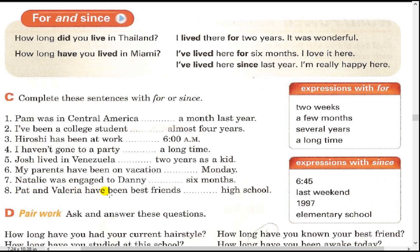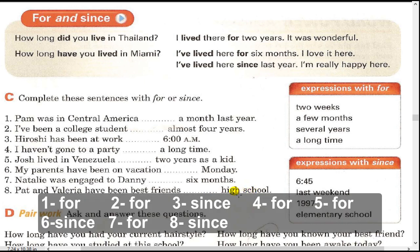8. Have been best friends since high school. This is the beginning of time. Since high school. Again, the answers. Number 1, for. 2, for. 3, since. 4, for. 5, for. 6, since. 7, for. 8, since.